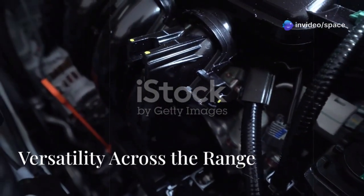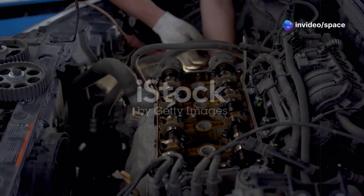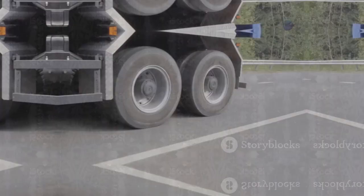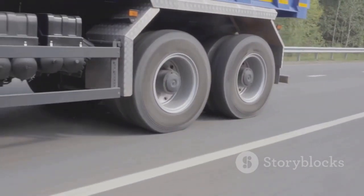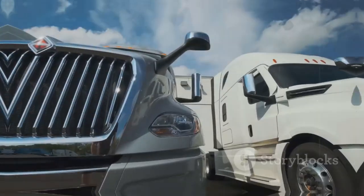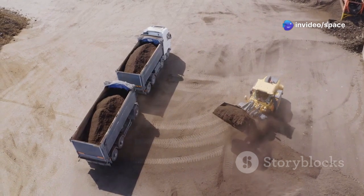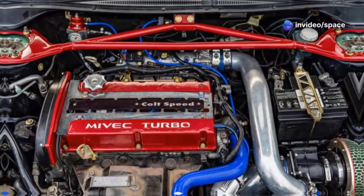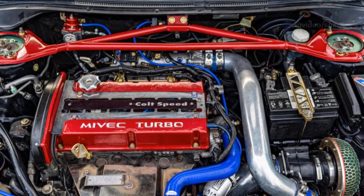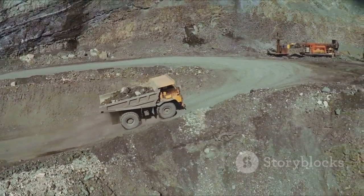More than just muscle: versatility across the range. One of the most exciting things about the Godzilla engine is its versatility. Its primary home, of course, is in Ford's Super Duty trucks, the F-250, F-350, and even larger commercial vehicles. In these applications, it's all about towing capacity and hauling prowess. It provides a strong petrol alternative to diesel engines for many customers. It's a role it fills exceptionally well, offering that immense torque for tough jobs.